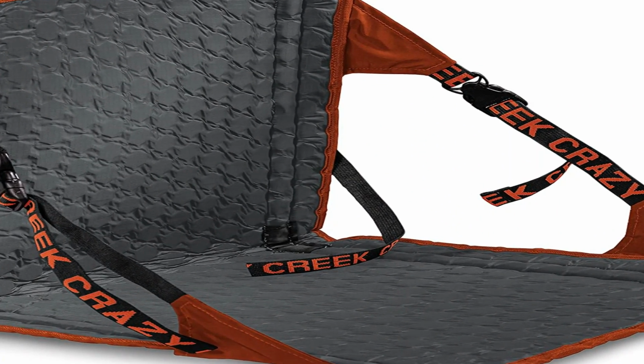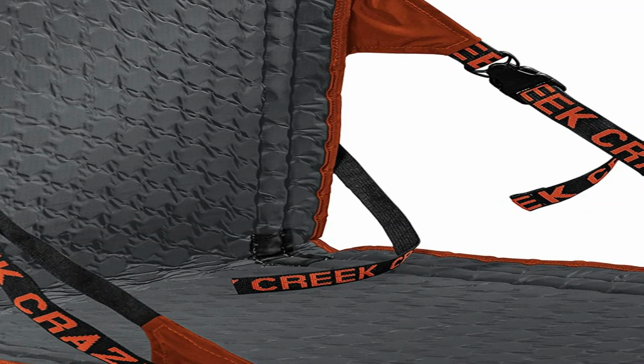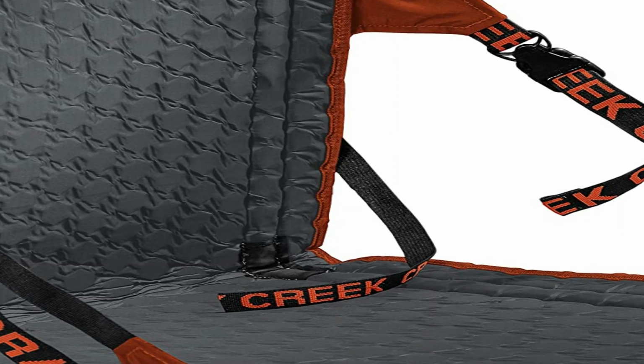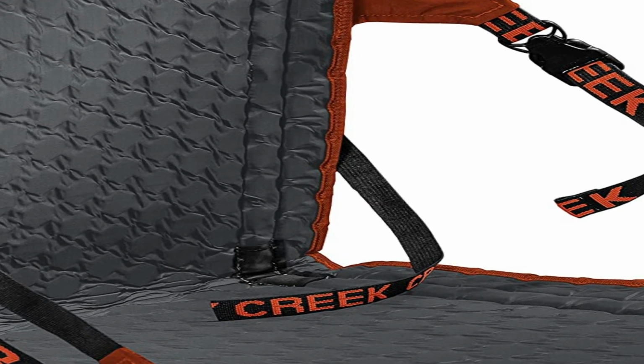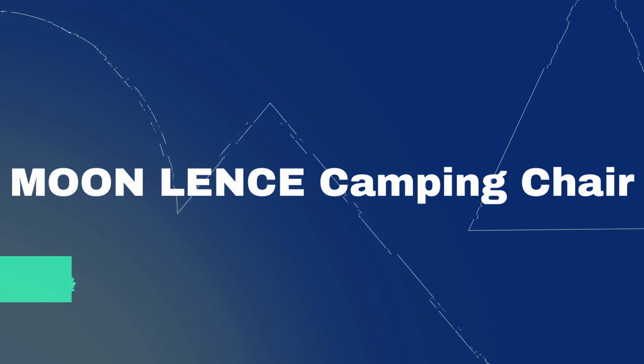Years of outdoor seating, constructed with improved high-density closed cell foam padding for comfort without the added bulk, and virtually unbreakable carbon fiber support stays. This camping chair is built to withstand the test of time. The number 4 on the list is Lence camping chair.